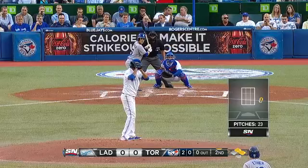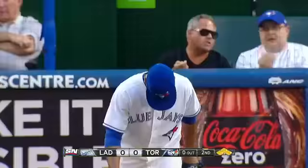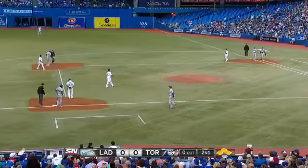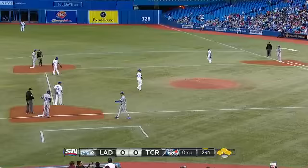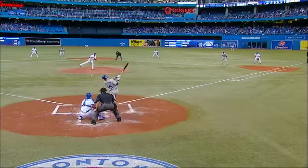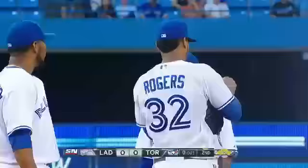Hot shot right through the legs of Rogers. Ethier is going to be stopped at third with nobody out. So a single, a hit batter, and a hot shot right over the mound, and the Dodgers have something cooking here in the second. Hot team. Too much of the plate, right down the middle, and it goes right through the wickets of Esmil Rogers. No chance for the runner, Ethier, to score on that one from second base.